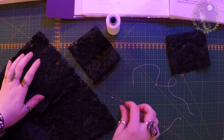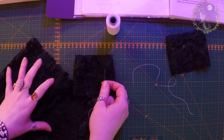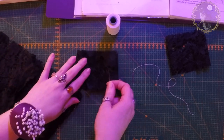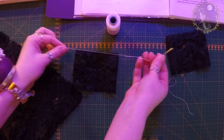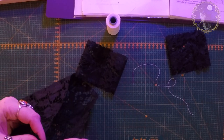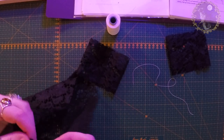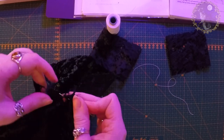And here I have to gather the sleeve into the cuff, and you can see it's quite a small cuff, and because it is lace I don't gather it on a machine, I prefer to hand gather. So I have a special basting thread that is very easy to remove away.